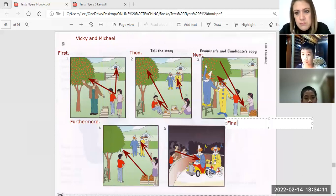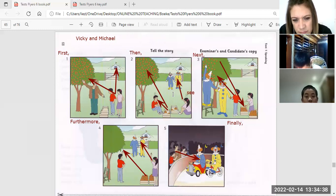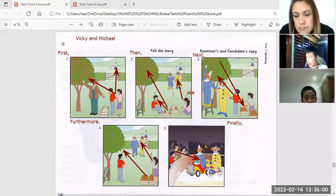The girl is looking at the clouds. The girl can see two clowns. She can see them. Two clowns are helping the children. They put out the oranges. A lot of oranges are in the boxes, okay? Furthermore, the two clouds help, and the children are saying goodbye.